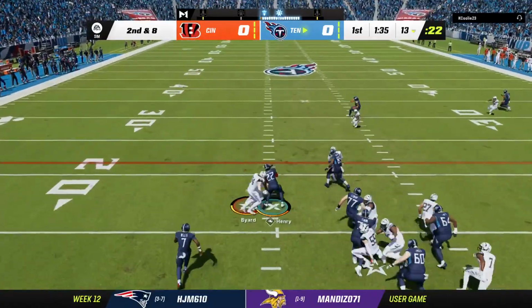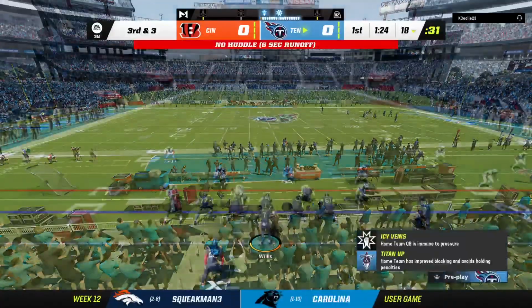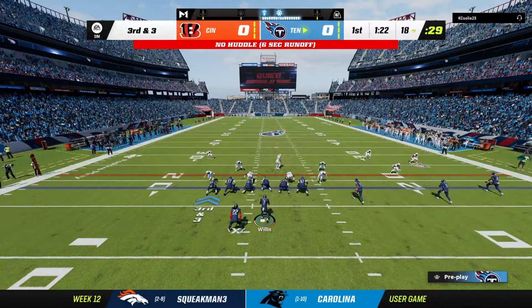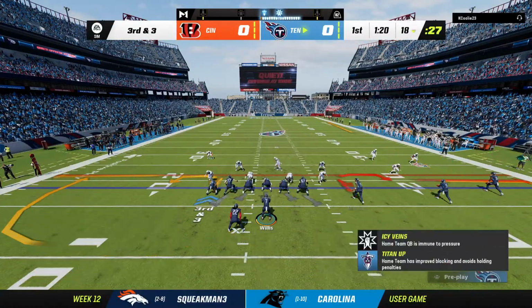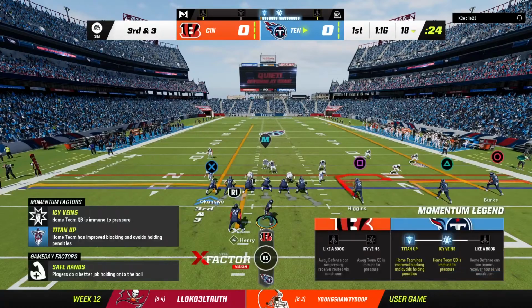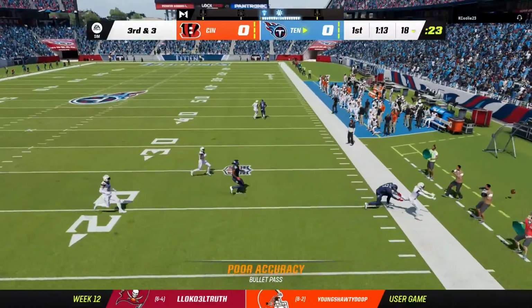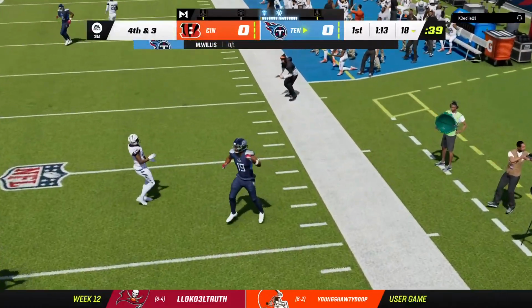Henry again on second down. And he'll be taken down at the 18. And a nickel look here for the Bengals as they try to defend this on third. Now Willis on third down. And he fires one, but incomplete.